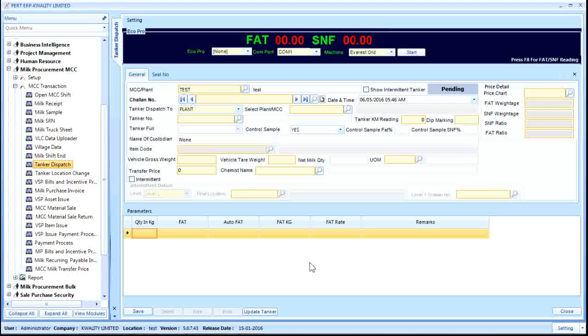For the third condition, the user has to click intermittent. As soon as it is clicked, the user has to define the level, that is, how many MCCs will come in between before reaching the destination, and also mention the last destination. In the intermittent process, milk just gets added at MCCs. Tare weight captured at the first level is considered till the second last level. At the final destination, milk is finally transferred to the silo and tare weight is taken.